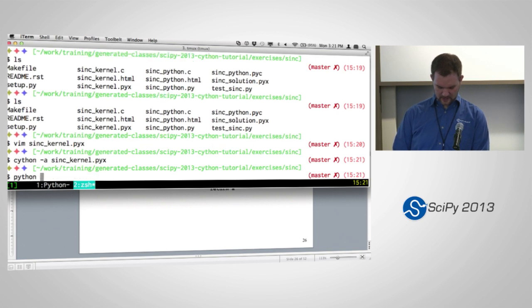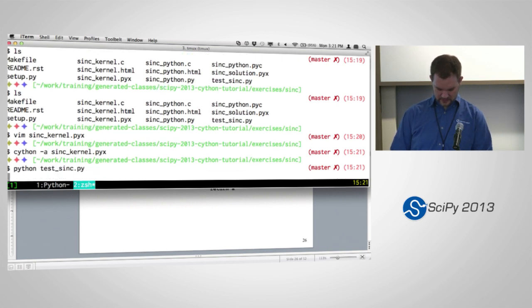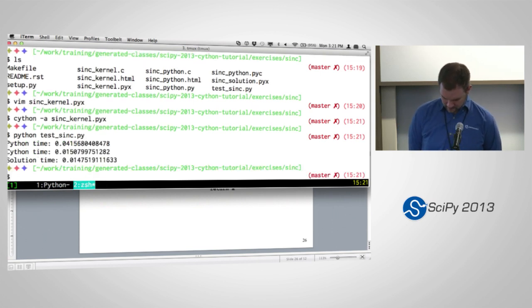So python test sync.py. There we go. The student claimed, so I mean it's safely within just fluctuations in measuring time here, but it's still on par with solution time. But who is the person who says it? You got a much better result, right?